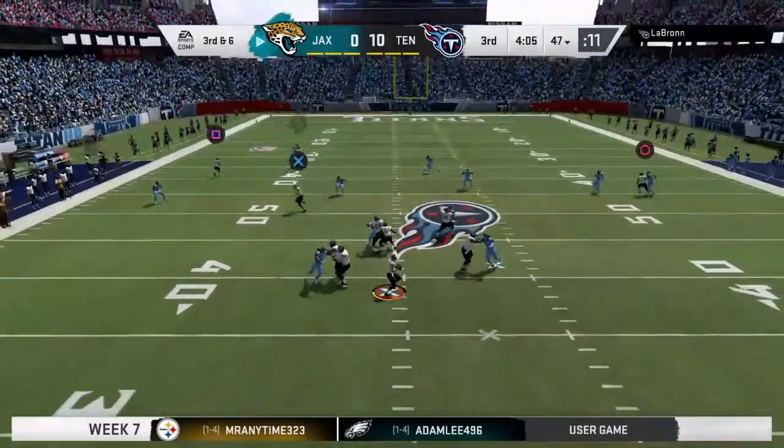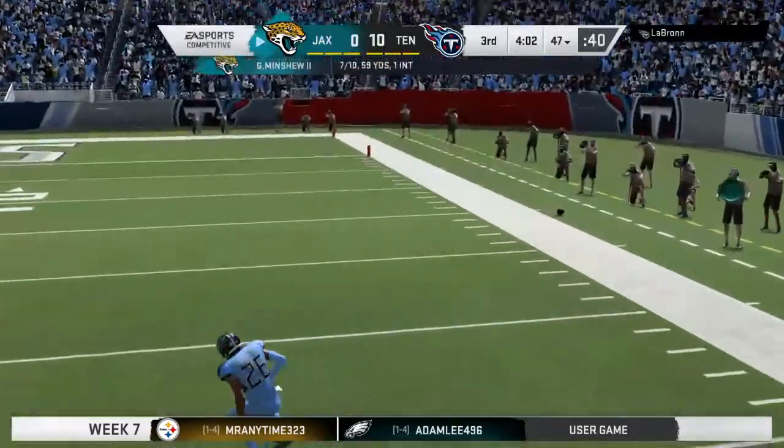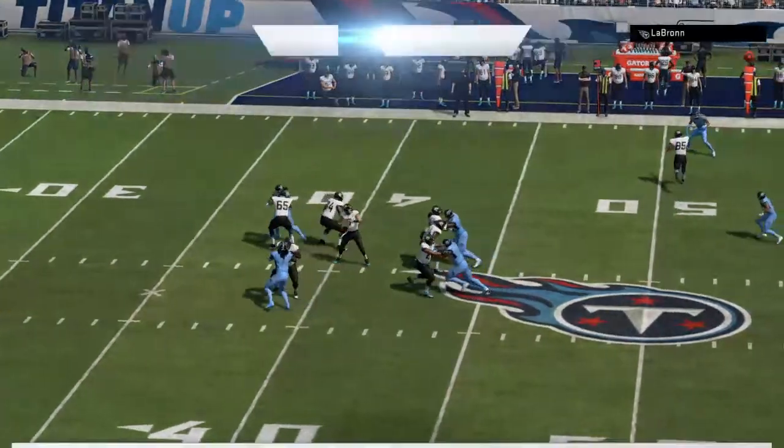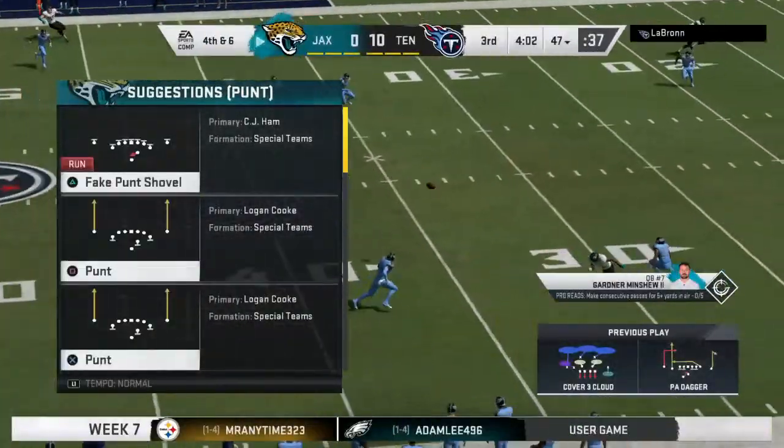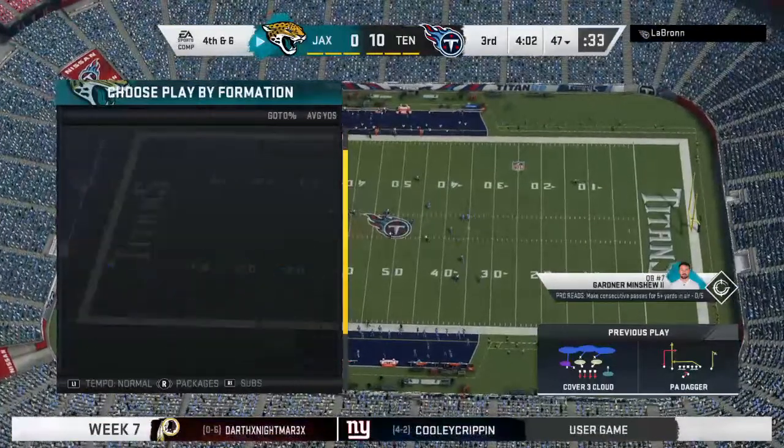They'll go play action here with Minshew. And unable to connect, incomplete. Now give them credit, they took their shot, but it's going to bring up fourth down. Another drive comes and goes, still nothing on the scoreboard.